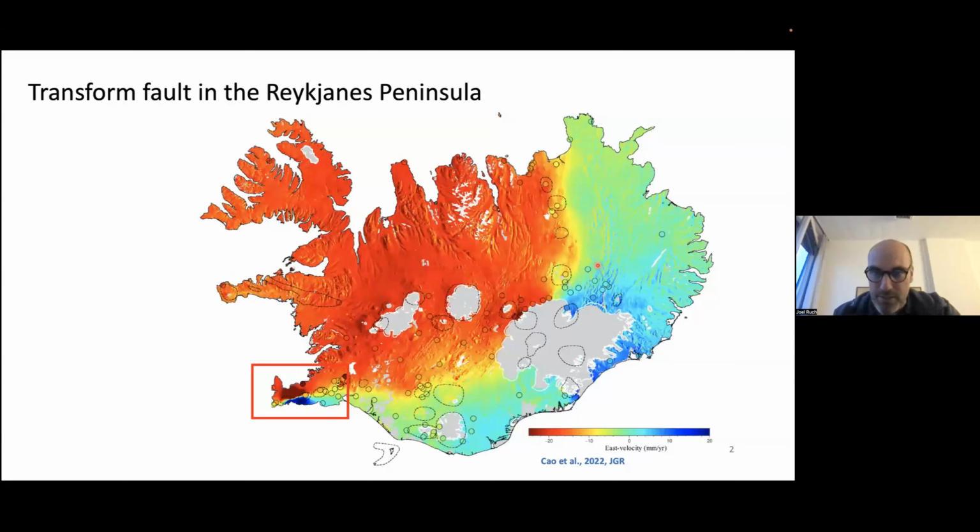When you look at the deformation, you can see that it's quite well distributed along the plate boundary here. You have this big curvature here, and Reykjanes is located to the southwest. Here we see clearly the plate boundary motion that takes place. You have this big seismic, tectonic and volcanic activity that started back in 2021 that is responsible for this very localized ground deformation here.